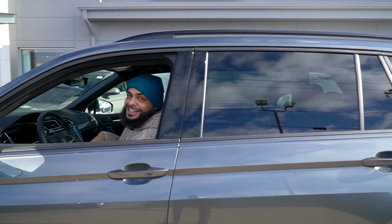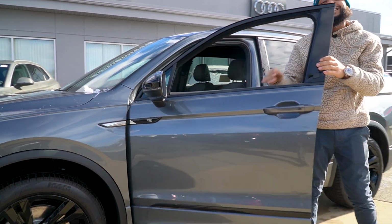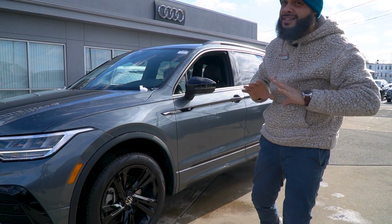Hey Bob, this is Ryan D. I'm back again, and I want to show you the 2023 Volkswagen Tiguan that just came in. Now this one happens to be an SE R-Line. I just want to highlight there are a lot of differences.